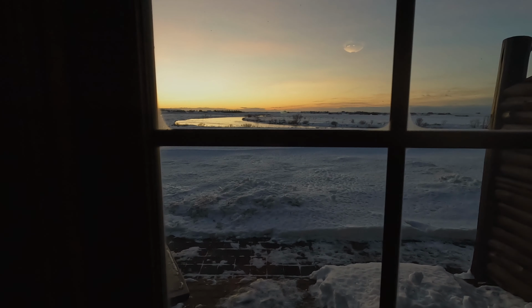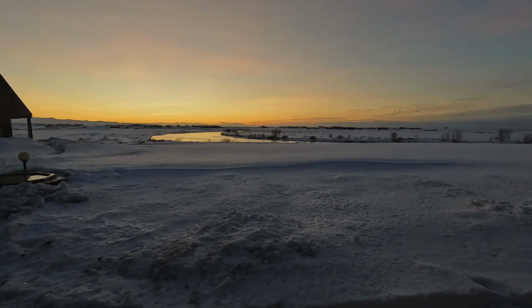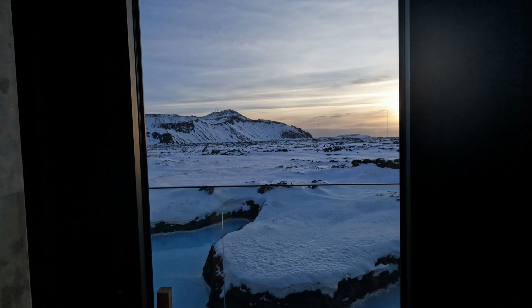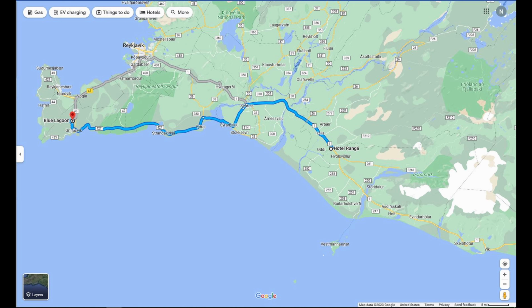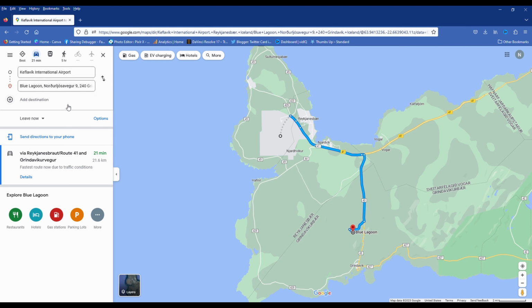We did a fair amount of driving on day 9, from the remote Hotel Rangá to the Blue Lagoon, where we would enjoy a relaxing conclusion to our visit to Iceland. After breakfast and one last dip in the lagoon, it was time for the 20-minute ride back to the airport.